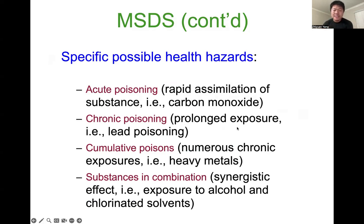And also chronic poisoning, like lead poisoning. In history, some people took too much lead or mercury, which can potentially damage your health with chronic poisoning. Also, cumulative poisoning mirrors chronic exposure, like heavy metals such as mercury, which I just mentioned. Heavy metals are very dangerous, even more so if they have radiation, for example, uranium. Those are very dangerous, so try to stay away.